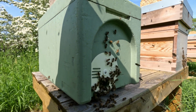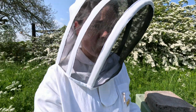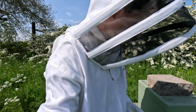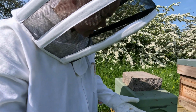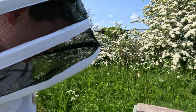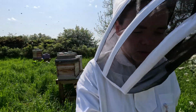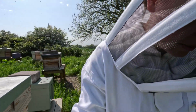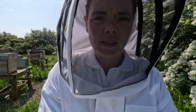So hopefully what we want is we want these bees to settle here and live here at the zoo. But obviously, you know, it is up to them. You do get a lot of swarms at this time of year just because they are looking for new places to live. So fingers crossed, they'll still be there in a few days.